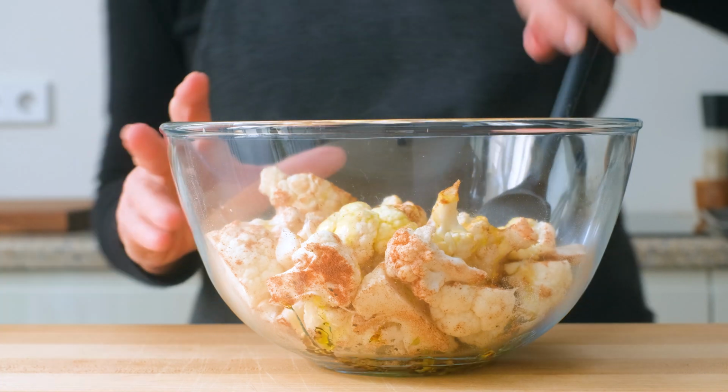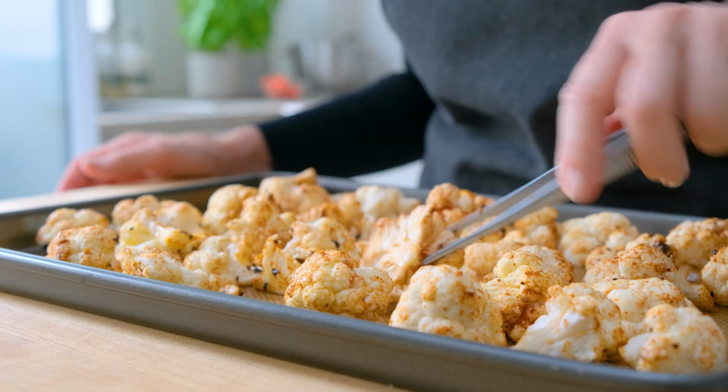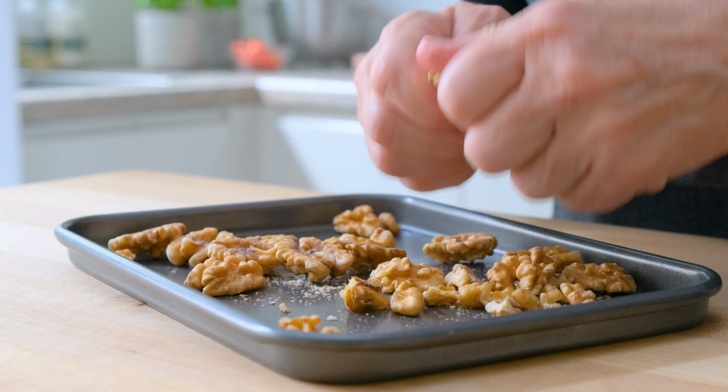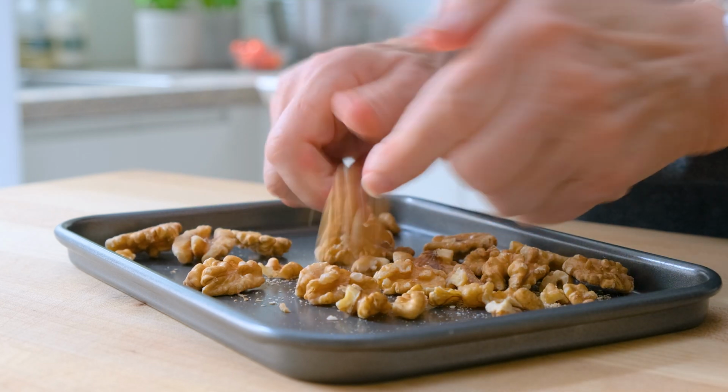Mix it well and spread it out on a baking sheet, making sure the cut edges are flat, into a 450-degree oven for 10 minutes to start. Prep the walnuts to take advantage of that hot oven and get them ready to roast too for a fast 5 minutes. I like to break them up so more edges get toastier.